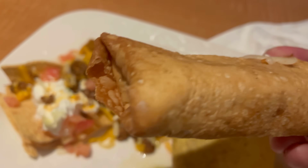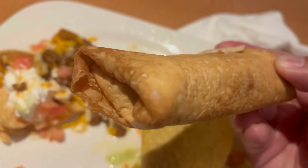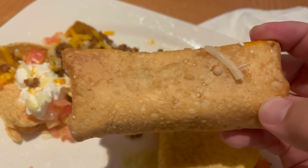Now, you guys, I was here roughly a year ago, and I think I remember getting the chimichanga for dinner, and I remember it not being that good. But a new day, a new dollar. Let's go ahead and give this a try and see if they've improved at all.